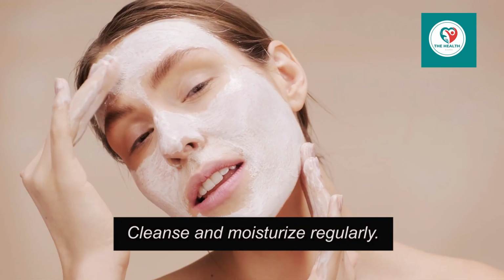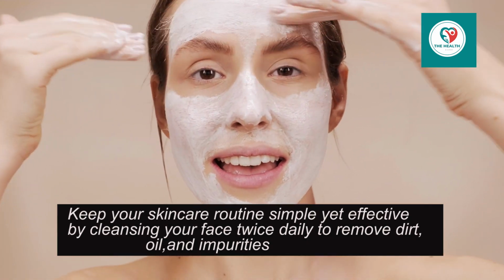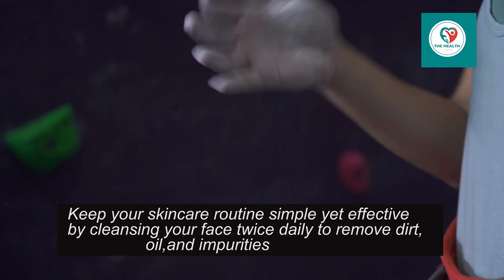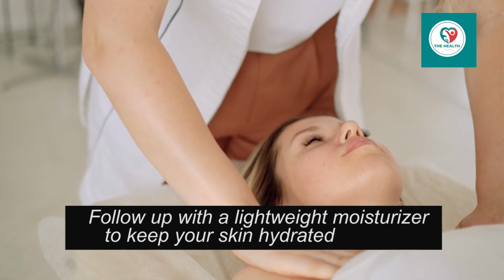Cleanse and moisturize regularly. Keep your skincare routine simple yet effective by cleansing your face twice daily to remove dirt, oil, and impurities. Follow up with a lightweight moisturizer to keep your skin hydrated.